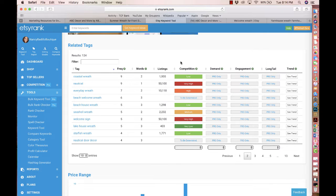Now, if you go to a second page, that's a good keyword there for yours. That's another good one there. That's a good one here for you. So we are finding lake house wreath. That's a good one because it's kind of like lake house, like your wreath. Ocean wreath, seashore wreath. I don't think this one will be a good one, because this is tropical and your theme is not tropical. Nautica welcome, that would be better than the one that you currently have, which is welcome wreath.